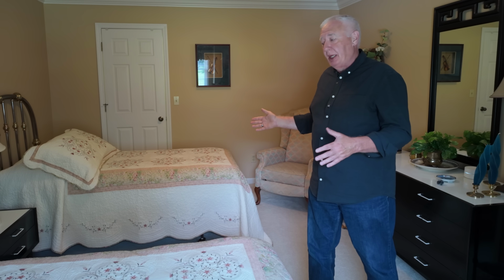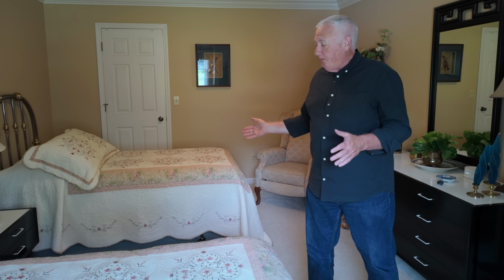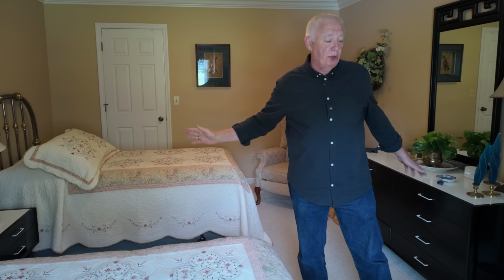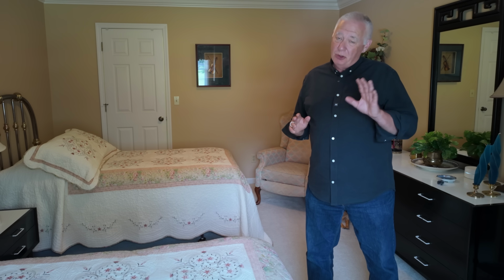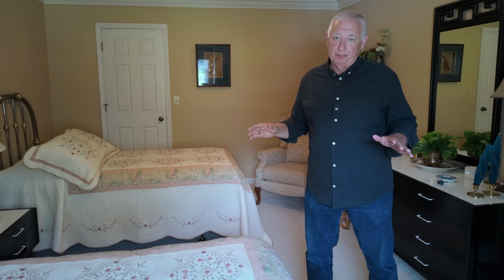It has two twin beds. It's where my grandkids usually sleep when they come over to visit. And we're going to take a look at the closet and the drawers of the furniture here in this room, because almost all of it, and there's not a lot, but almost all of it needs to go.